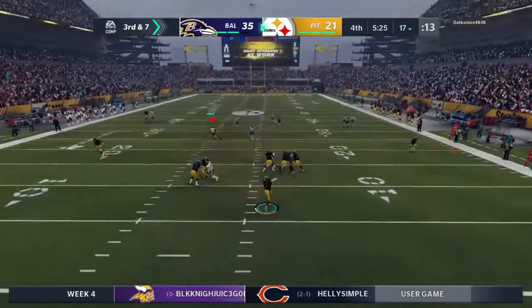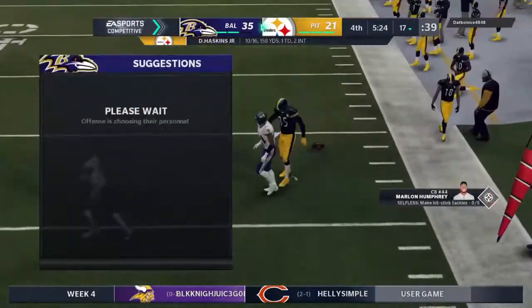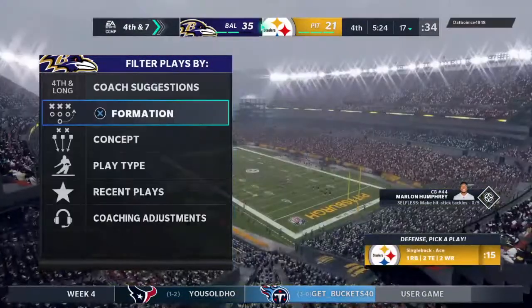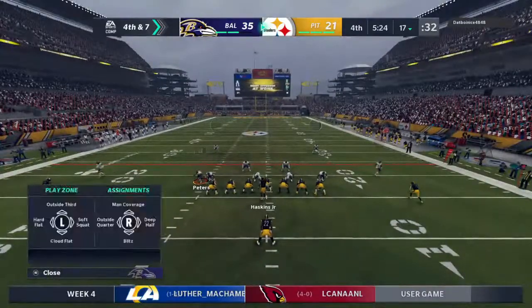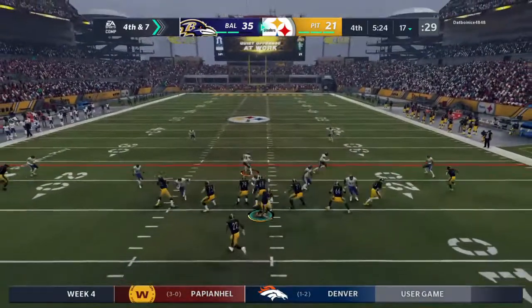On 3rd down, Haskins. And it's going to be incomplete. He was able to catch it there on the right sideline, but out of bounds, says the line judge. And it's going to bring up 4th down. And they're indeed going to go for it here on 4th down. So trailing here in the last quarter. Let's see how this plays out.